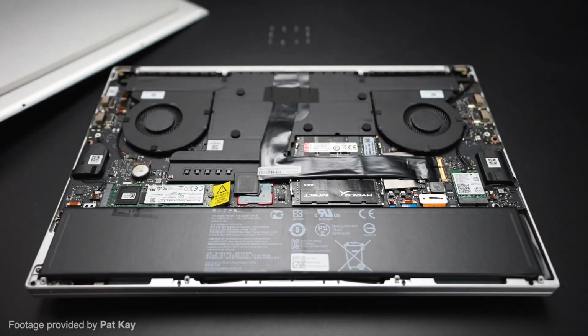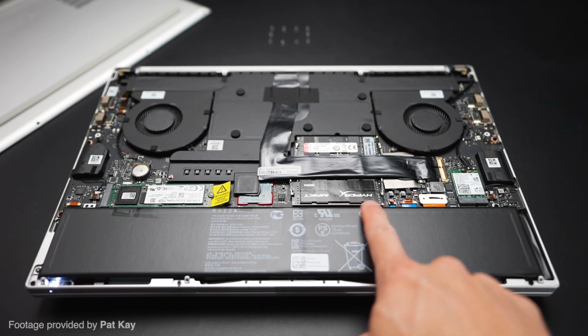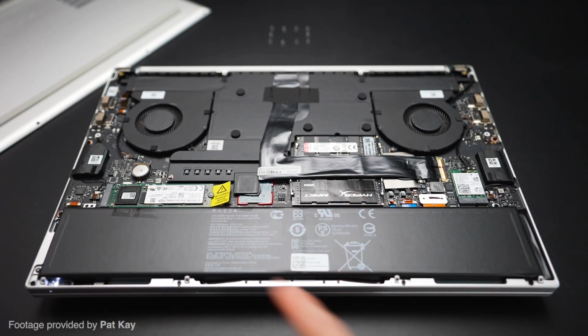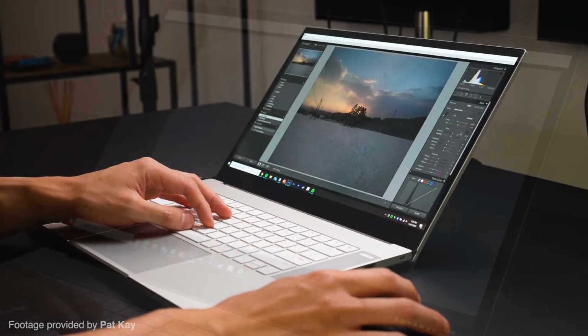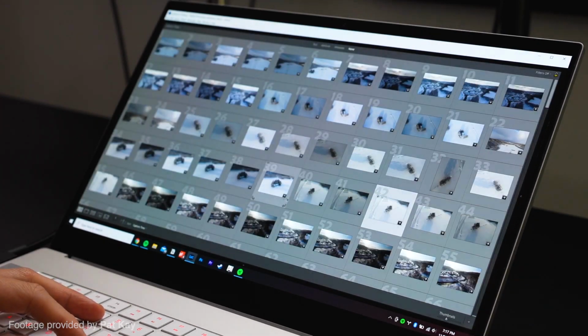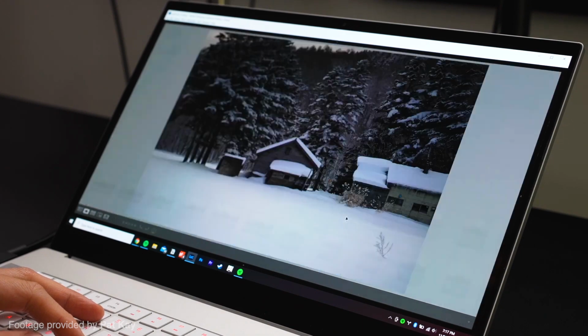The RAZER Blade 15 Studio Edition isn't just beautiful though, as it also packs a punch. With a dedicated NVIDIA GeForce 1060 graphics card, 32GB of RAM, and a 1TB solid-state drive packed into this thing, there's almost nothing you can throw at this laptop that it can't run. Whether it's graphic-intensive programs, performance-hungry activities, or any demanding task, the RAZER Blade 15 Studio can run them all smoothly and without heating up too much.